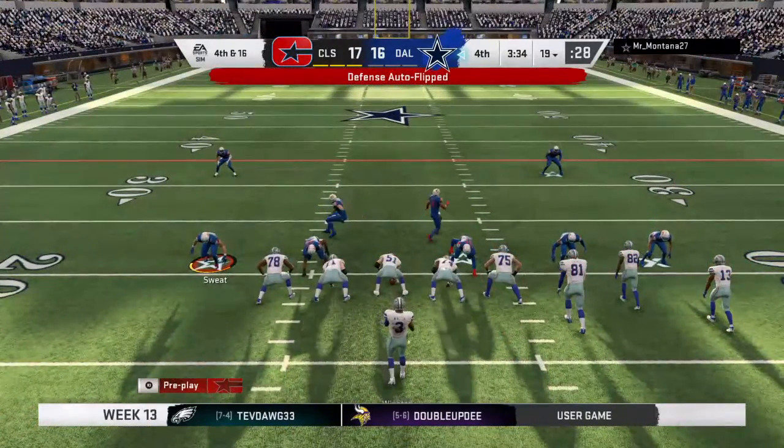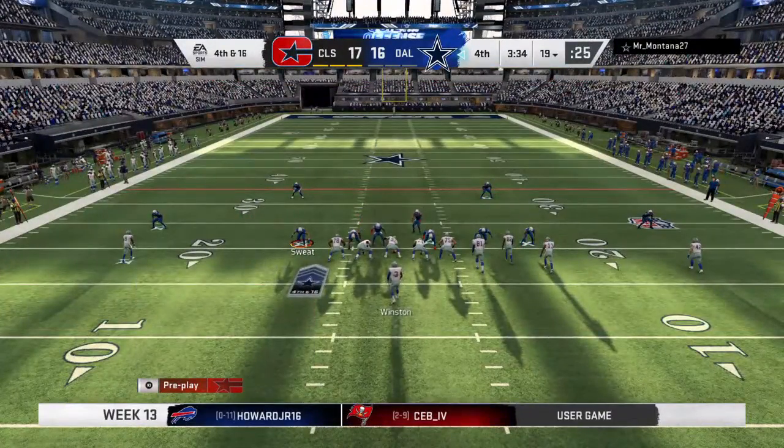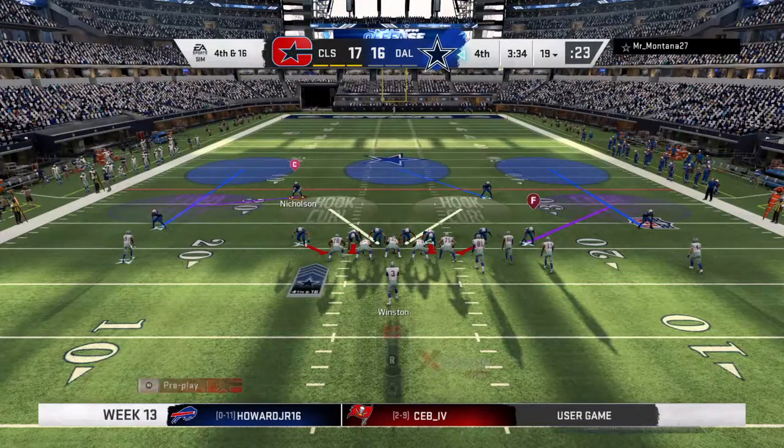One score down. Here we go. They're going to go for it here on 4th down. 5 on the 50.